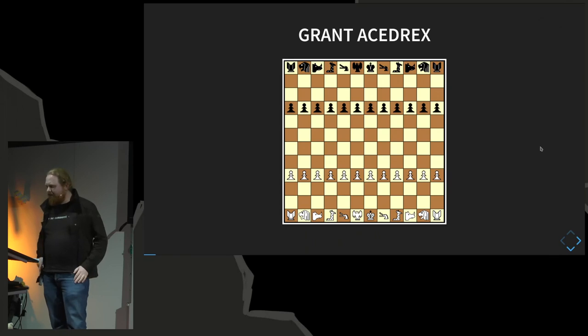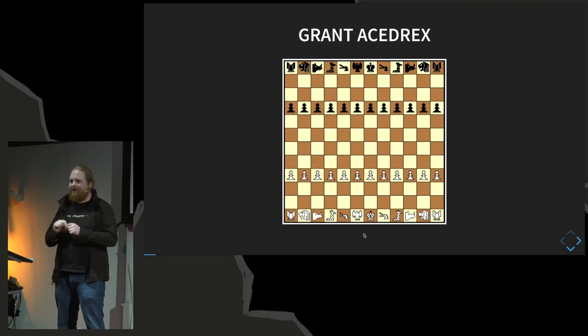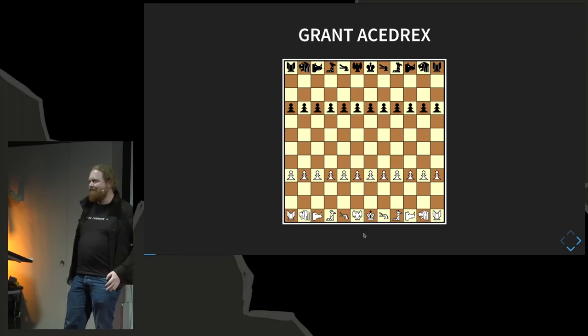So there's a giraffe, and I think this thing here next to the king is the elephant bird, for example, and they have very weird movement patterns, which we don't know with our standard figures. The giraffe, for example, moves three fields diagonally and one horizontally, so that's kind of like the horse today. And the elephant bird goes one diagonal and then continues to slide as far as it wants, which is pretty weird.